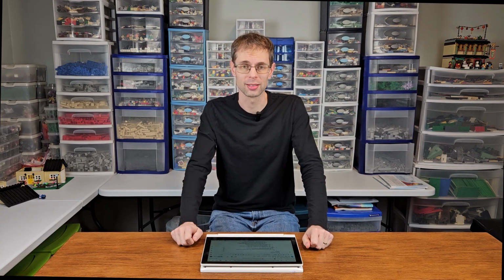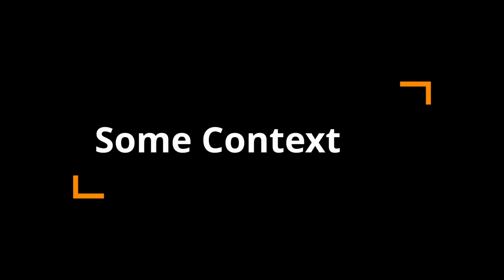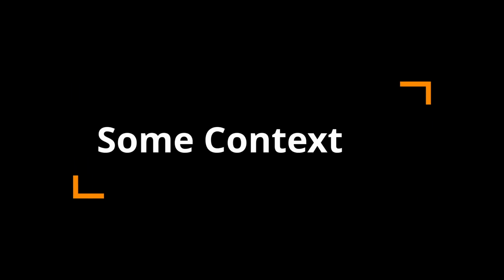So yes, I will give you some of my quick takes on these sets, but more importantly, I think it allows us to zoom out and look at the risk-taking that LEGO makes, as well as the trade-offs that are inherent with any set that LEGO comes out with, especially as it relates to that sorting hat set. So let's set up some context for you.